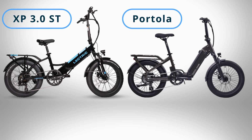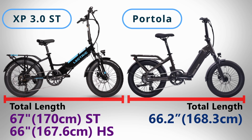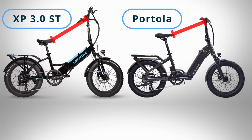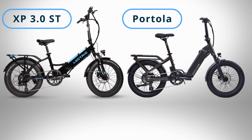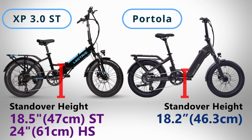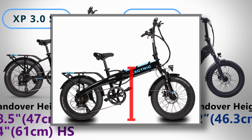Just by looking at these side by side, the 3.0 appears to be longer, but the overall lengths are almost exactly the same. The Portola measures in just over 66 inches end to end, and the XP comes in at 66 inches or 67 inches depending on the frame. The handlebar reach is very similar as well, about 18.5 inches depending on where the seat is adjusted to. And despite there being a visual difference between the two frames, both manufacturers say that the standover heights measure in around 18 inches as well. But of course, the high-step XP is almost 6 inches higher at 24 inches.